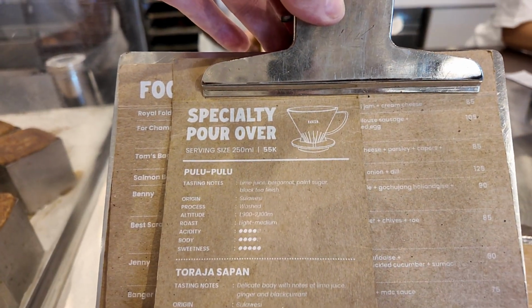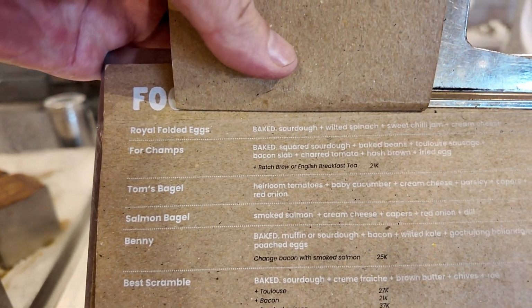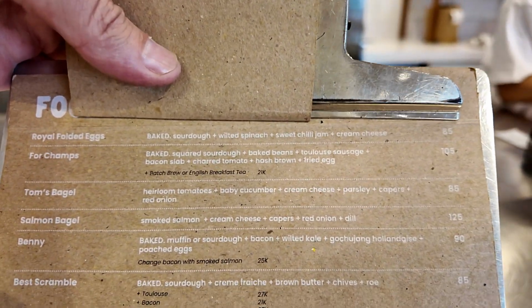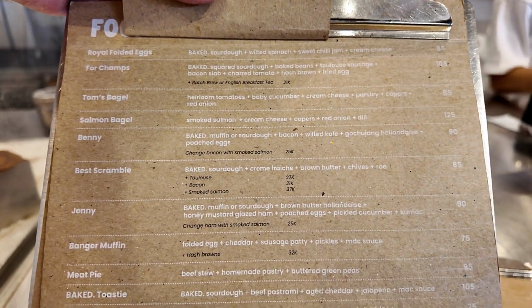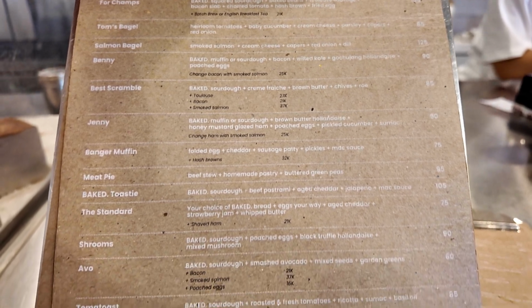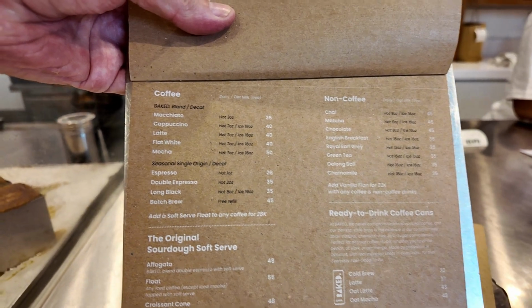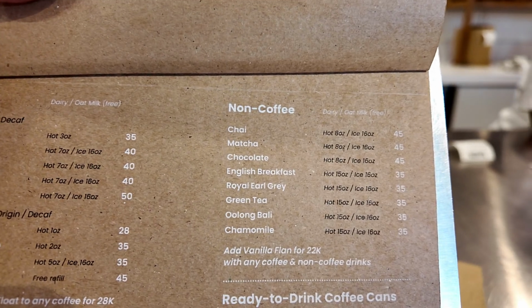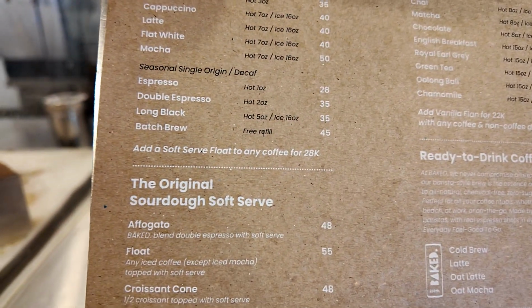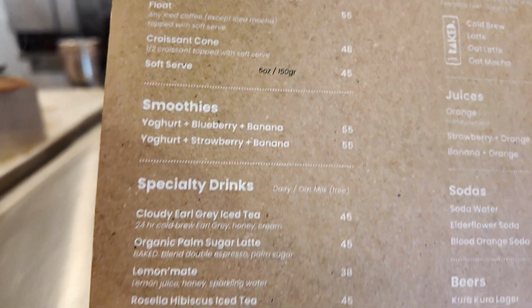Okay, so here's a look at the menu here at Baked. So I've just ordered the champs, which is like a full breakfast. It's 105k. Very difficult to see the menu, I'll take a picture. Here's all of our drinks. Coffee's up at the top there. So I've had the smoothie here, the yogurt, strawberry and banana smoothie.